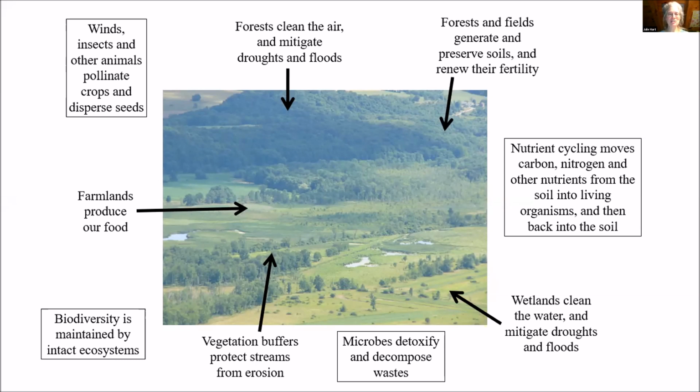The thing I want you to appreciate here is that this photo was taken from the Stissing Mountain Fire Tower. I don't know if you have ever tried to take a photo of a piece of land that includes large forested hillsides, plus wetlands, plus a stream with a riparian buffer, plus some farmlands, but it's really hard to get that all in one shot. From the top of the fire tower though, it's possible. There it all is.